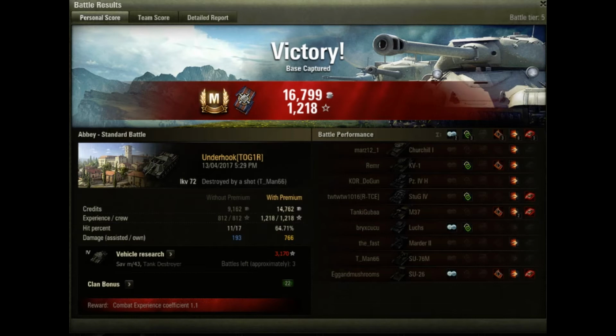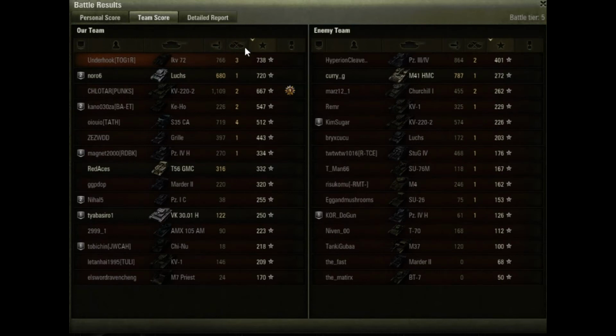Yeah, we did it right there. Let's have a look at the next screen. And we finished on top 4 XP, only just. The Lux on our team did a pretty good job. And the KV-220 on our team did more damage. But then again, that is an absolute beast of a tank. How it even died, I don't know. But yeah, so we did pretty good.